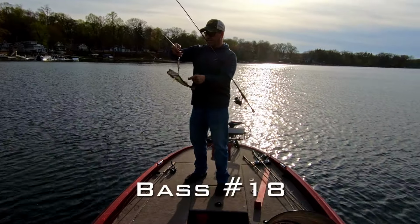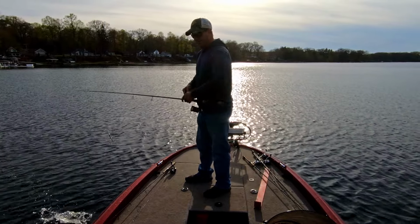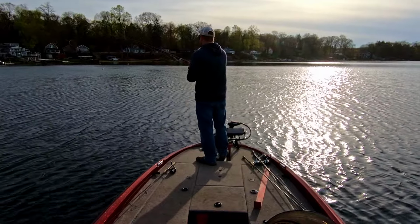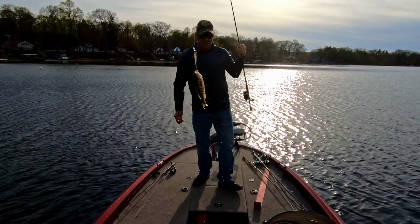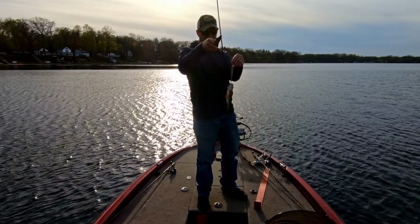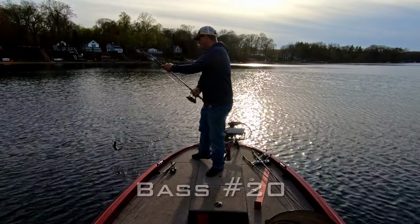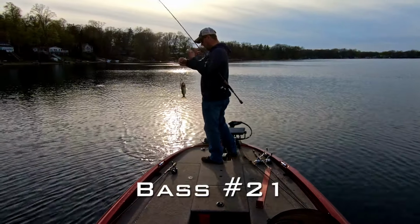I think this one bit it and then I got hooked to the side. By the time I got him hooked up. And a 5-pounder over here. A perch. Got a perch last trip with Scotty Bud. Got another perch. Yeah, he's on a perch. But it's a bass again. Welcome.